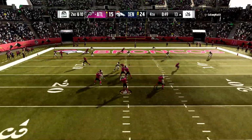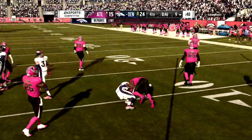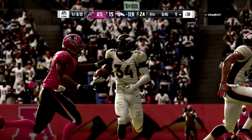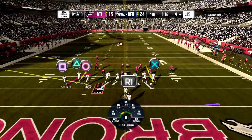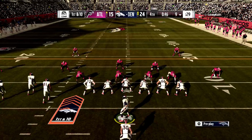Here's Ryan. And this is intercepted, and that should do it. Picked off by Will Parks. And a big turnover there as his guys will get the football back. Obviously disappointing, but you had to go for broke here, down 2 scores. So that forced you to make some throws you definitely wouldn't want to make. And I think this interception is going to pretty much write an end to this one.